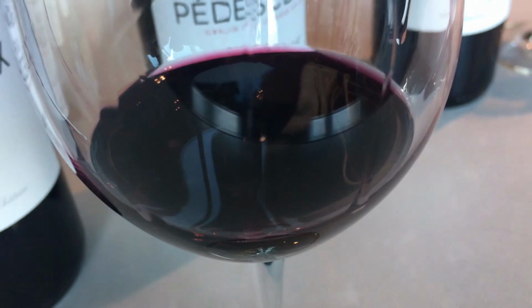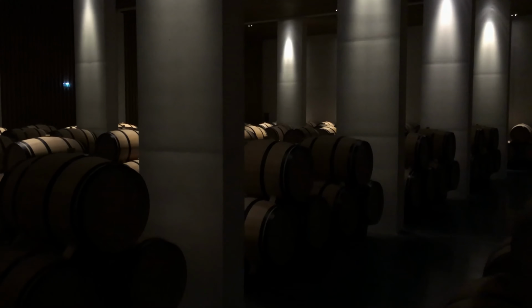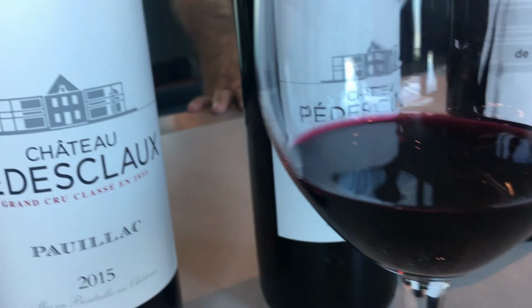The wine is going to spend about 2 years in those barrels, resting, refining, acquiring more flavors and more depth, also softening up. After 2 years it will be bottled, and about 6 months to a year later it will be released onto the market for our enjoyment. Cheers.